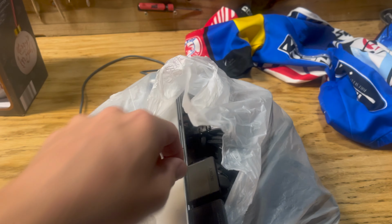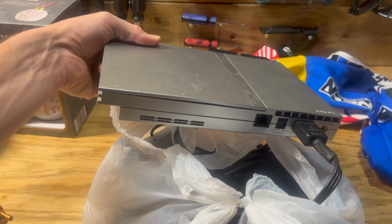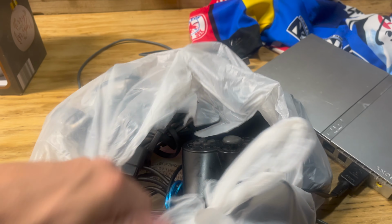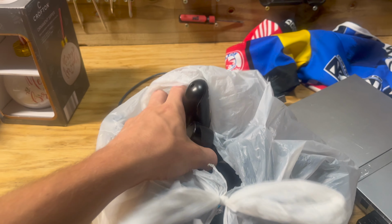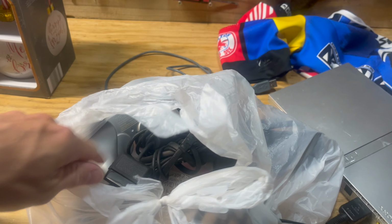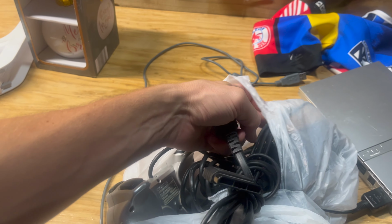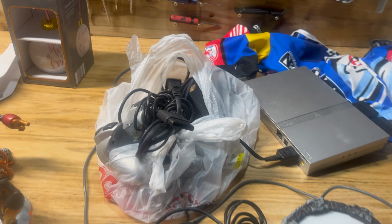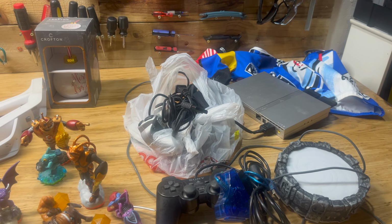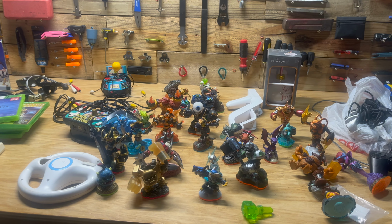Then actually, I went to a St. Vincent de Paul this week, and for 20 bucks, they had this whole PlayStation bundle in there. So the PlayStation, two controllers, kind of the controller splitter, and all the cables. I haven't tried it out yet, so maybe we'll try that out here in the next clip, see if it was a good buy. So let's get everything set up and we'll see if it works.